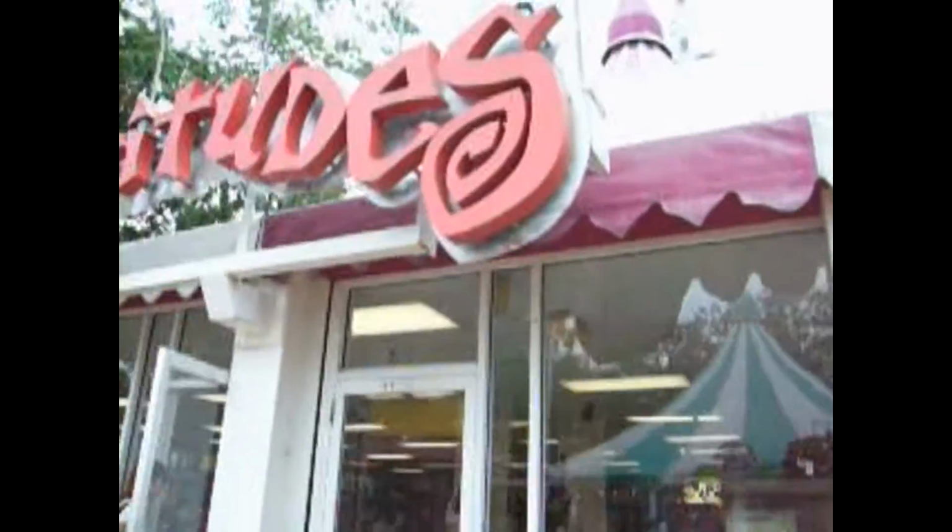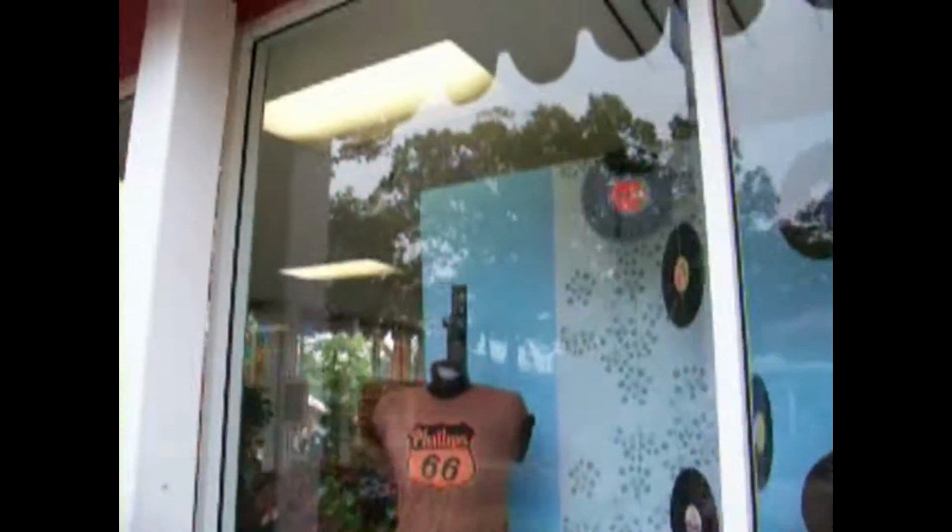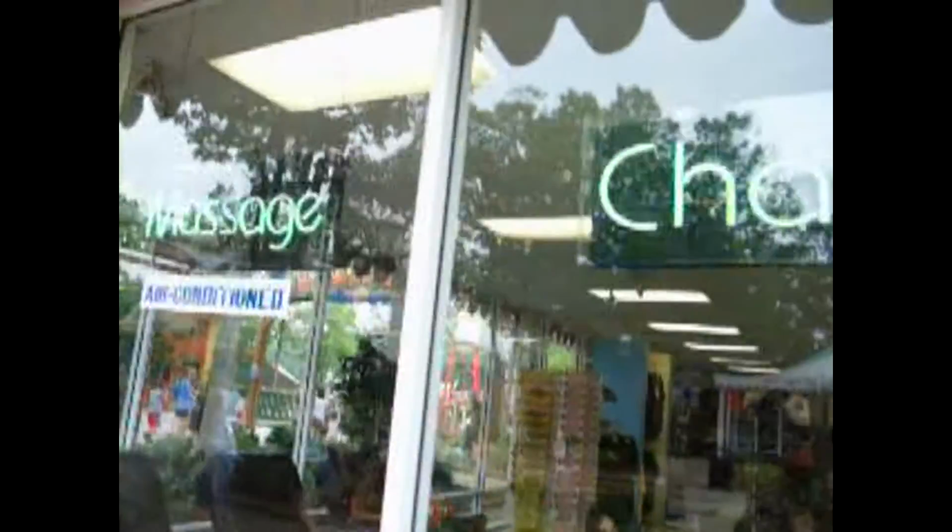The clothing store that sells non-Six Flags merchandise. Nothing says Six Flags like some Corona Extra stuff, your Phillips 66 hat, or your Caution It's Shannon's Room sign.